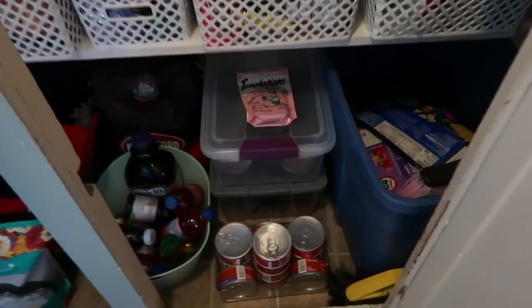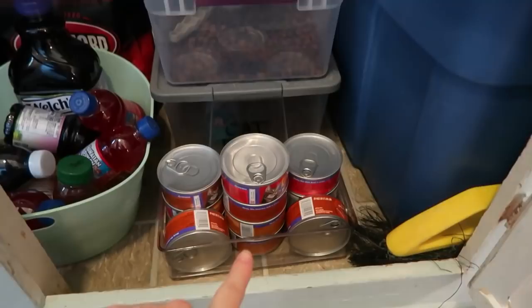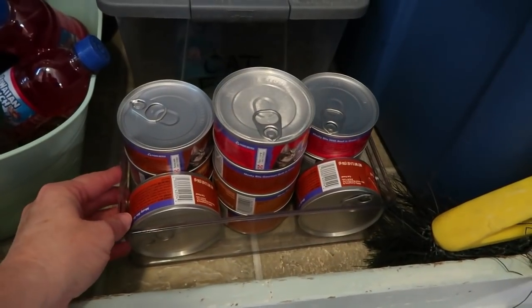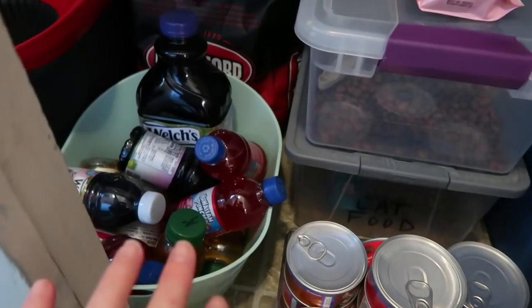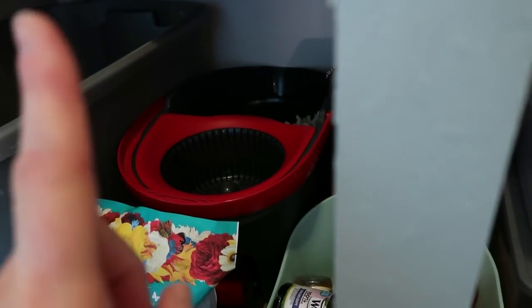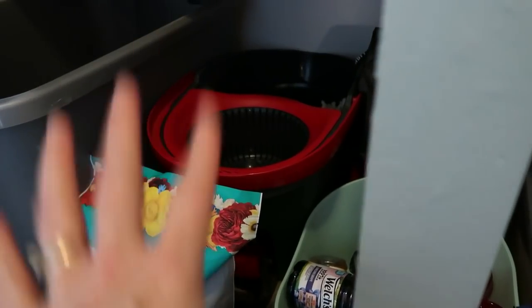And then these are our pet food bins. One is cat food, one is dog food, and then these are my cans of cat food. I also used another one of these little plastic bins down here, and that is better than that box I was using. And then the drinks for school lunches, juices, things like that. Then we have charcoal, and then my big mop. I really want to keep that up here so that I can get it easily. I could put it in my basement, but I like it right here.